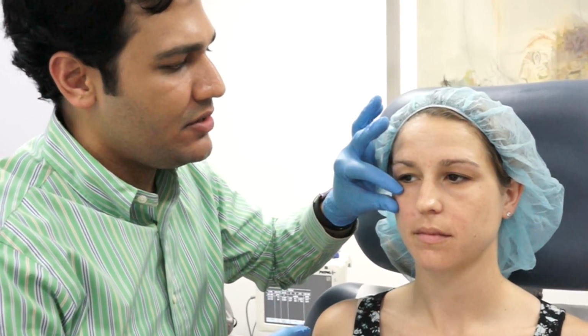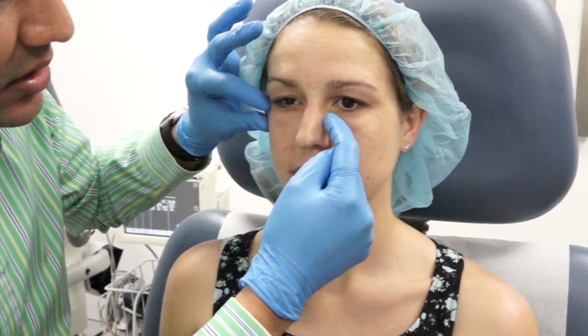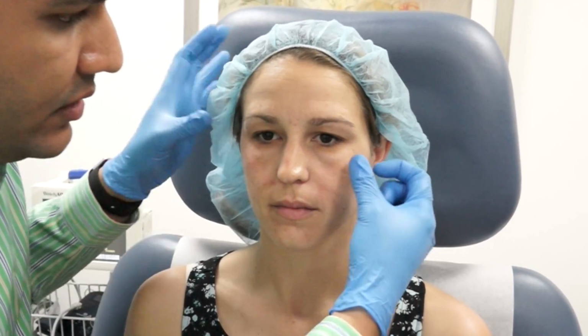And so what I'm going to show you is if we get rid of that divot, we're able to almost completely refresh her look. And what we're going to try to do is accomplish that by putting a little bit of filler right along the tear trough and getting rid of that transition that's causing that little bit of shadowing. In Carly's case, we're also going to focus laterally.